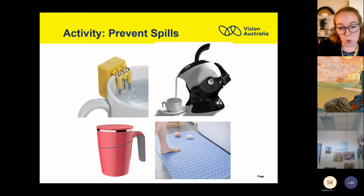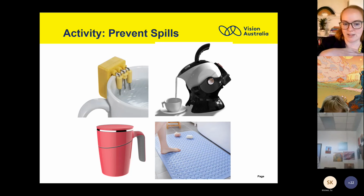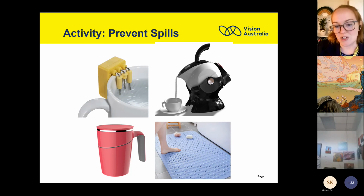So this can include things like pouring aids. This yellow device in the top corner is a liquid level indicator. It just hooks onto the side of a mug, and then as you fill it up, it beeps when the water level touches the little prongs inside the mug. And so that prevents overfilling and prevents spills. Also a specialised kettle or jug, cups and containers with lids, and then in wet areas, well draining floors, drying the floor while cleaning, and also using non-slip mats.